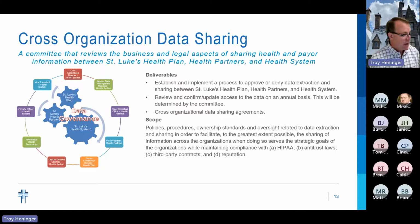We've got master data management. We've got our chief operating officer from the St. Luke's Health Partners, which we call a different entity. So St. Luke's is a health system that has a health plan now and a health partners organization that's more focused on well-being of care, but they're 3 different entities. They have 3 different missions, and there's many times that the data cannot be commingled. It's not even on the same server. You can't even have access to it. Different people.